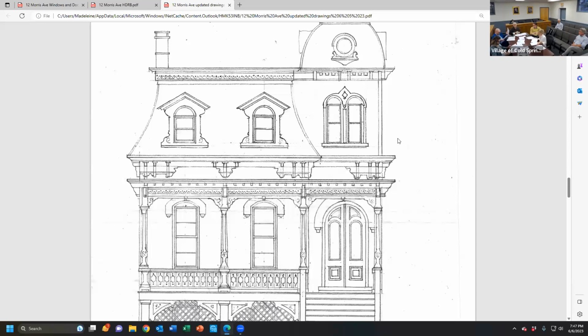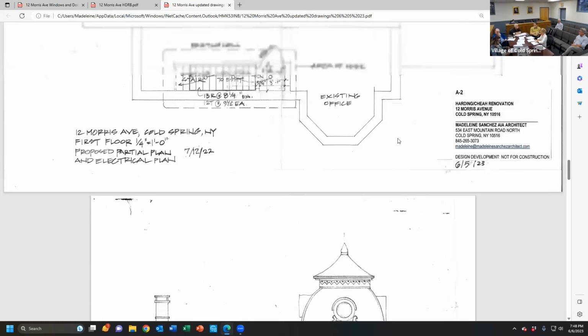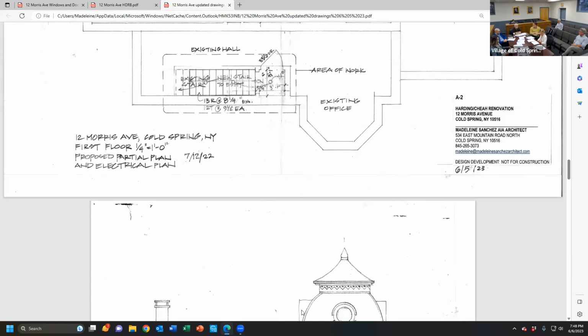Yeah. I had a question as far as the egress windows, but you answered it during the course of the presentation. I have no other questions. How about you? No questions. All in order.